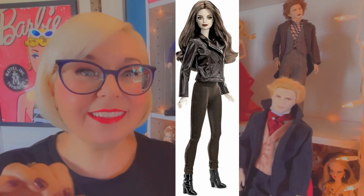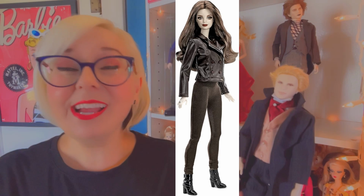Actually, I don't know if she becomes a vampire, to be honest with you. I didn't make it that far in the series, but I'm assuming she does, right? Just from what we've all seen in pop culture. And I think that's when the Bella Barbie starts to look really cool. So I wouldn't mind getting that one too.